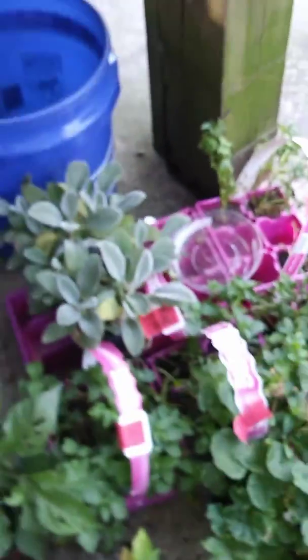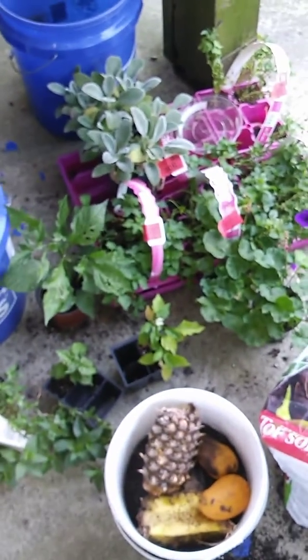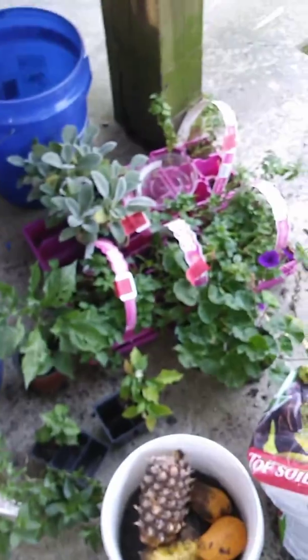Does it take a rocket scientist, ladies and gentlemen? Doesn't take a rocket scientist, does it? But as you can see, these plants were dying when we brought them home. They were all brown and wilted. I said, hey, for 50 cents, I can make those plants live. Look at them now. I always go buy the plants that they're throwing away because they didn't know how to take care of them. That's what I do, ladies and gentlemen.